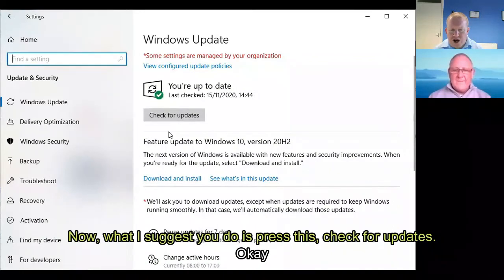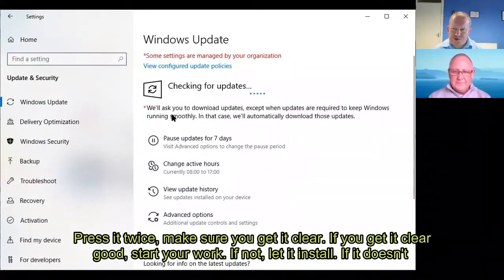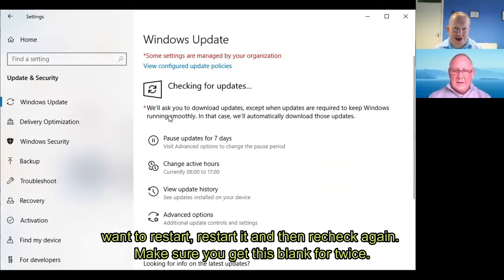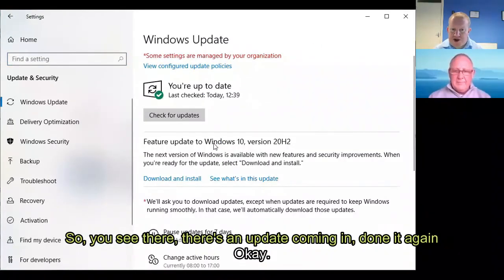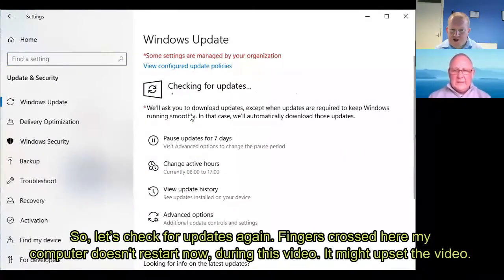Now, what I suggest you do is press this, check for updates. Press it twice, make sure you get it clear. If you get it clear, good, start your work. If not, let it install. If it doesn't restart by itself, restart it, and then recheck again, make sure you get this blank twice. So you see there's an update come in there. Let's check for updates again.